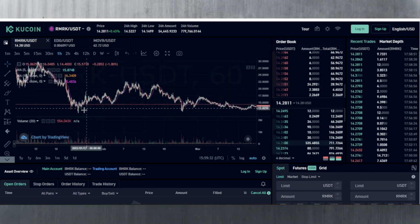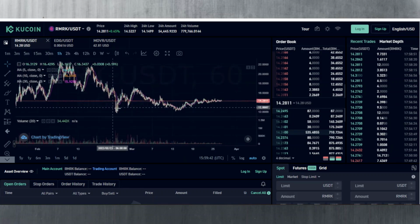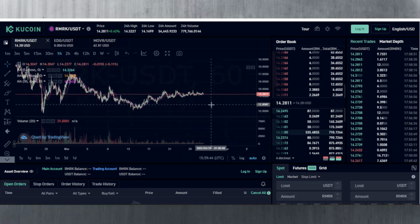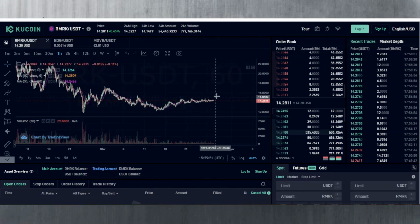It is encountering a lot of resistance around this area, as you can see, because we've got this level here of resistance which acted as support before, when we dumped down exactly to this area where you see the line. So there's a reason why we're holding around this area and accumulating. However, this is forming a bit of a bull flag here, so I'm definitely happy with this. We could see RMRK go back up here to around $16 anytime now.